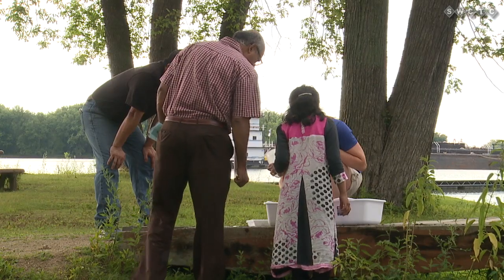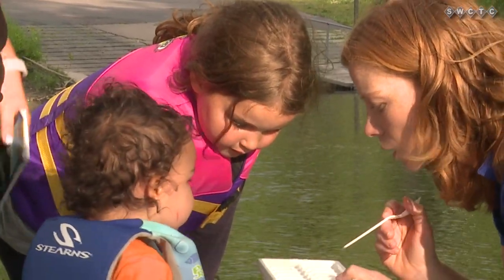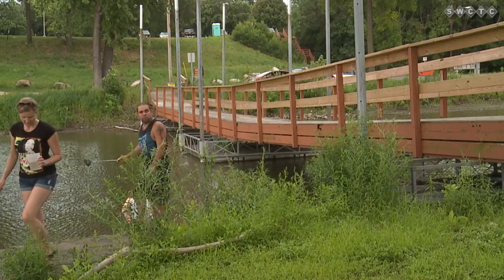We try to make it short, so it's not a huge time commitment. People can just stop by and they can explore for a while, and if they're having fun finding lots of stuff, they stay, and when they're ready to go home and have dinner, then they take off. So it's pretty low commitment.